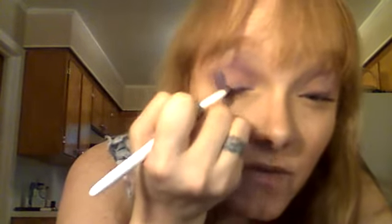Anyway, so we've got a nice blend on that. Or no, we have a nice color on that. It isn't blended yet. Okay, we're going to go in with the dark purple now. And we're going to create that nice little corner V. V for victory, baby.